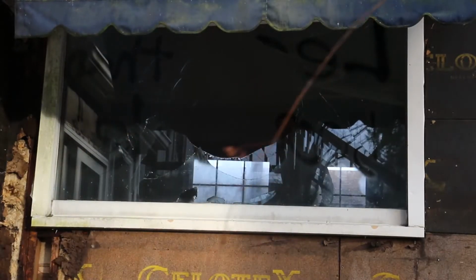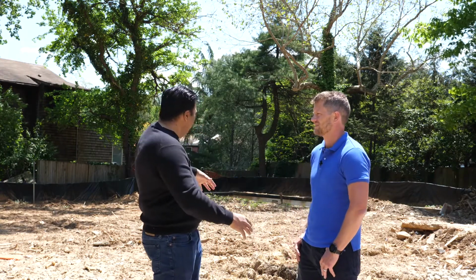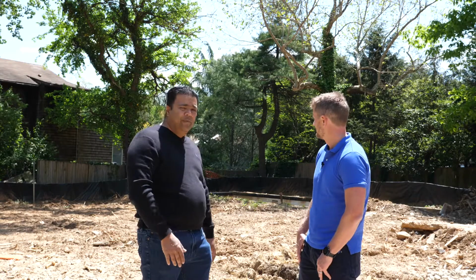But yeah, as you can see, we've made progress over here. The house is down. The site is scraped, pretty much ready to go. We've got guys coming either, I think later today or probably first thing tomorrow morning to continue the site work. We're going to be starting to dig the foundations. We actually have two houses going in here, like we talked about last time. So one kind of over there and one over here. Pretty big lot. So it should be nice. You know, it's a process, but we're making it through.